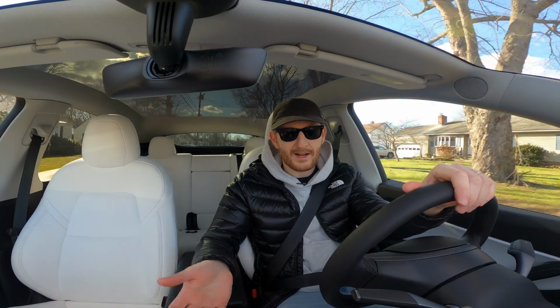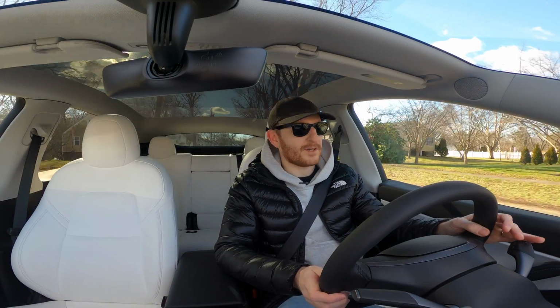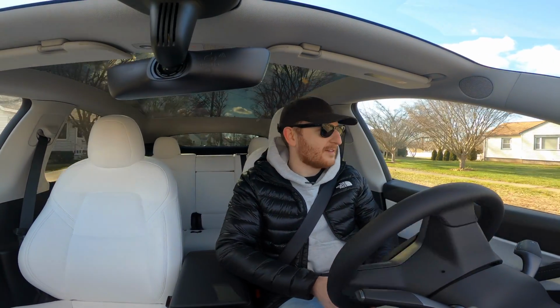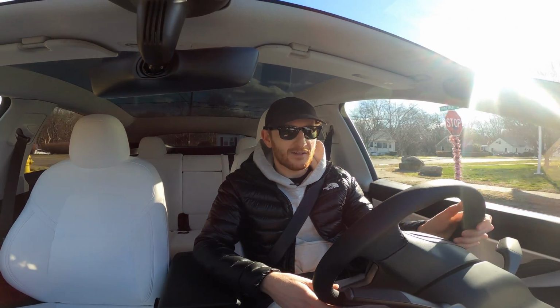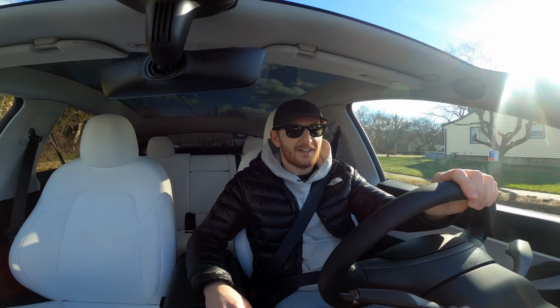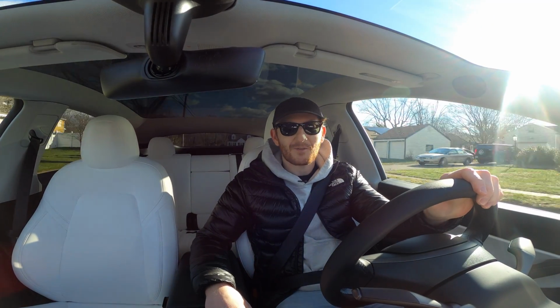Is basically their route to get a good feel for the car, take it up on the highway, and feel the true power of a performance model by accelerating, sort of seeing what it can do.